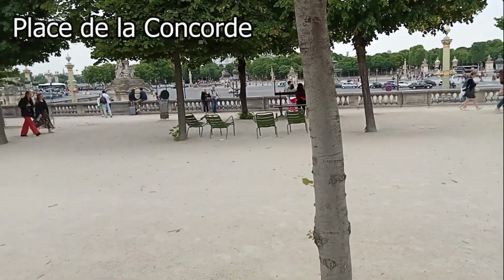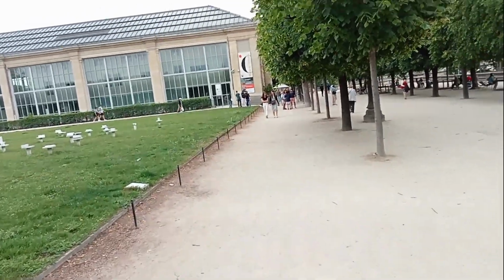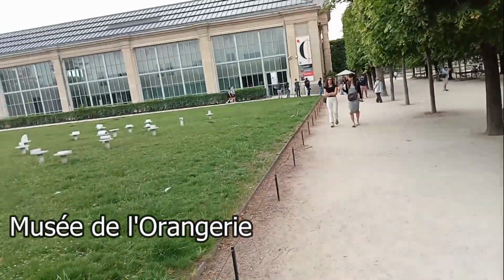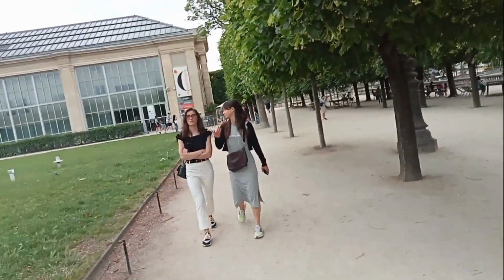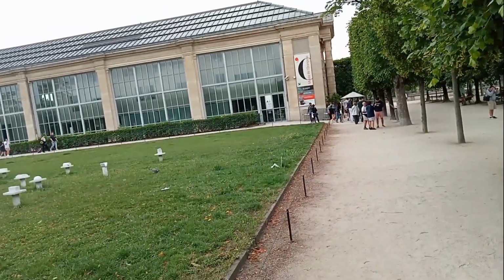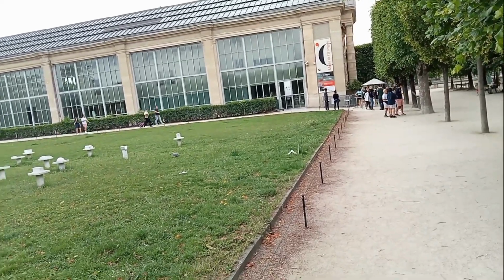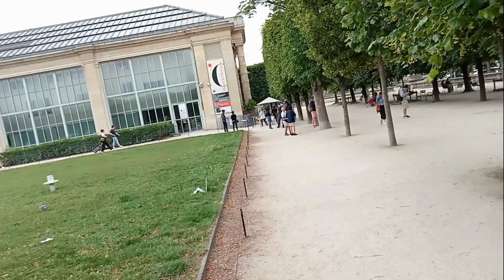We are in Place de Concorde. You can see just over here, tucked away just behind these trees, is Musée de l'Orangerie. And just in case you are a real big fan of art museums, you would start with the Louvre, which has the antiquities and the oldest art on display. Then you'd move to the Musée d'Orsay, which has more recent stuff through to the 1800s. And then here, Musée d'Orangerie, is the French art since the year 1900.